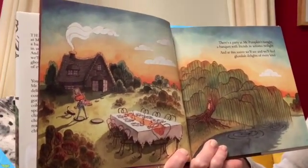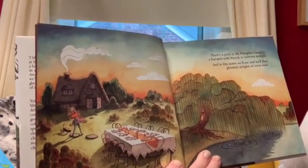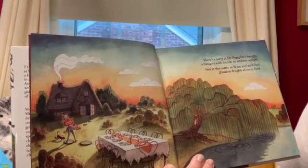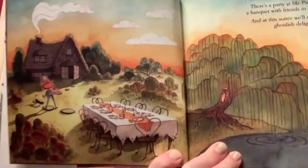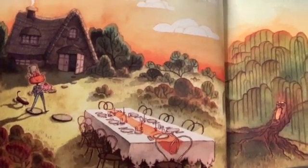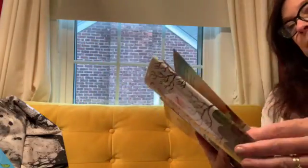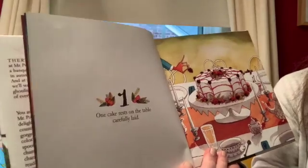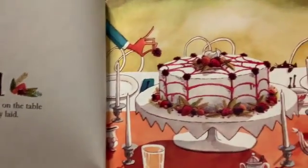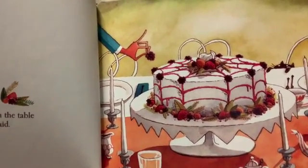"There's a party at Mr. Pumpkin's tonight, a banquet with friends and in autumn twilight. At this soiree, you will see and we'll find ghoulish delights of every kind." You see that lovely table set for a tea party, and there's Mr. Pumpkin bringing out some treats. "One cake rests on a table carefully laid." The cake looks delicious. It's decorated with some sort of spiderweb frosting.